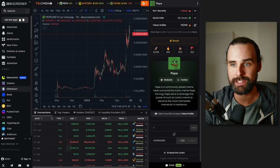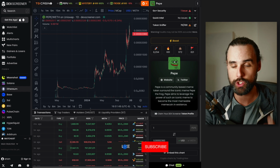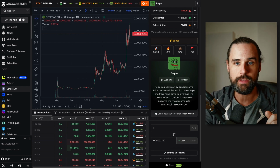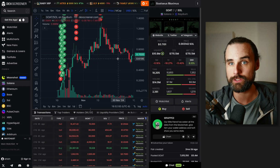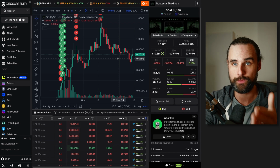All right, the next point is, does it have a narrative or meta that is actually going to trend? Okay, so obviously something like Pepe, it really fits that narrative. Something like the GOAT token, all right, was one of the original AI tokens to really blow up. So that's a different narrative and a different meta that this matched for and did really well.